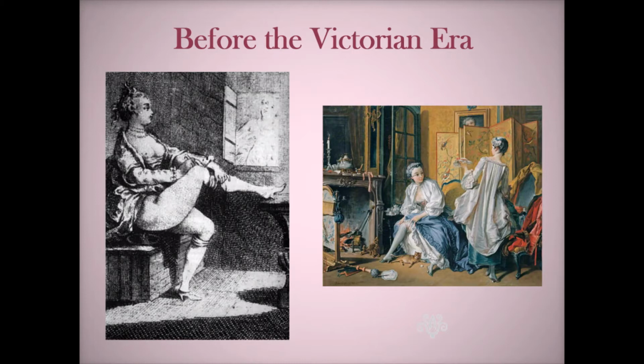So the thing is that men are wearing what they would call bifurcated garments. That's pants, breeches, something that covers the crotch area. Women are not, and that's what differentiates women's clothes from men's clothes.